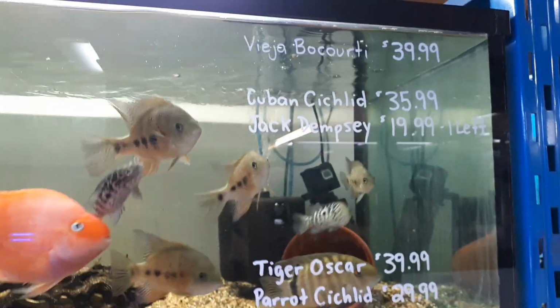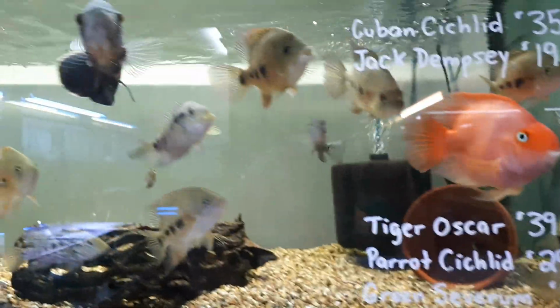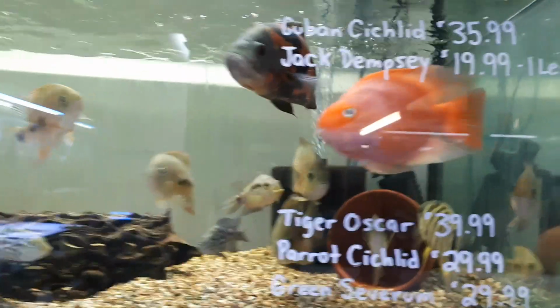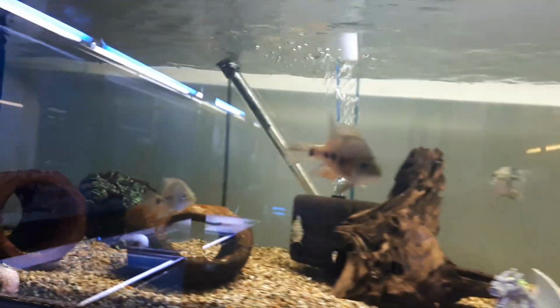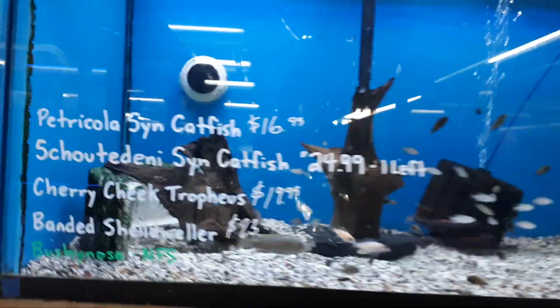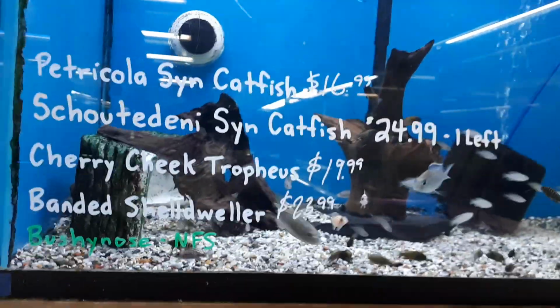Up top we have a Vieja, Cubans, Jack Dempsey, one big tiger Oscar, a big parrot here, and some green Severums, or just one, I believe. On the back wall, we've got some small Petricolas. These are also all new arrivals in here.